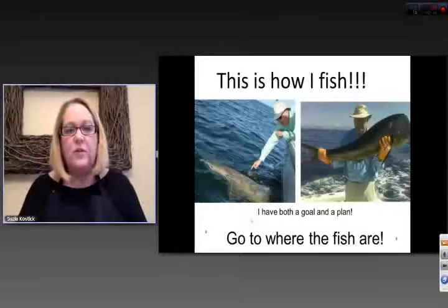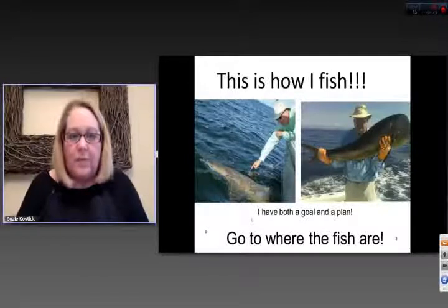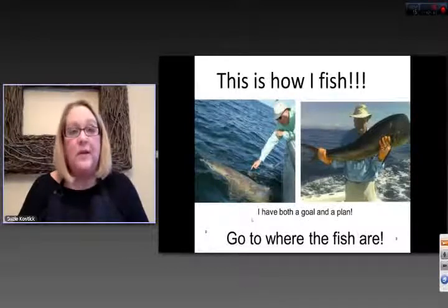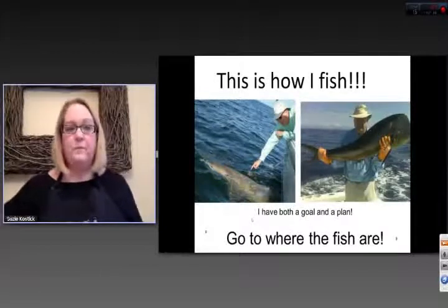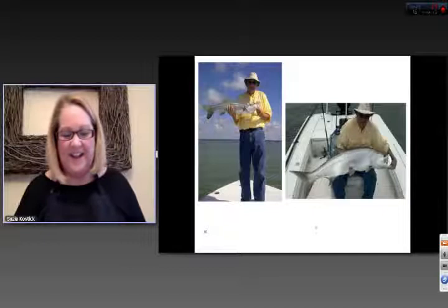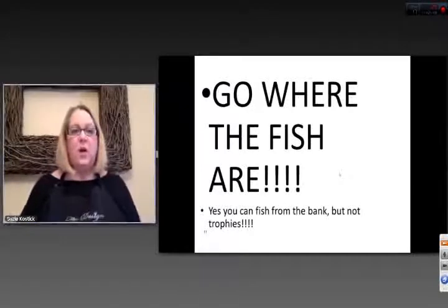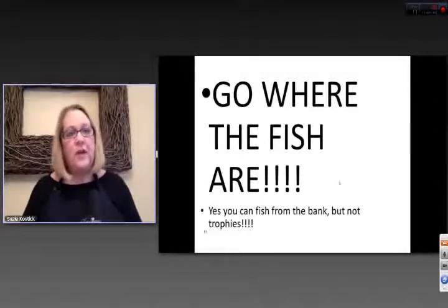I don't know what kind of fish those are, so I hope he forgives me if he's listening. But I just know they're big. And he caught them because he had a goal and he planned and he went to where the fish were. He didn't wait for the fish to come to him. He definitely went where the fish were. Next slide. As you can see, he's very successful at what he does. The point is, go where the fish are. And then you can bank on it, as he says, that you're going to get fish.